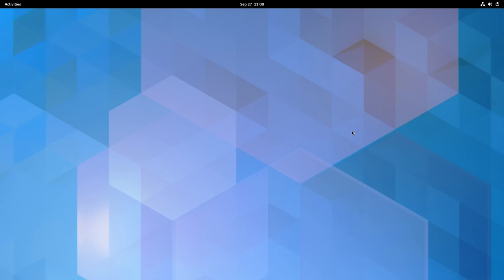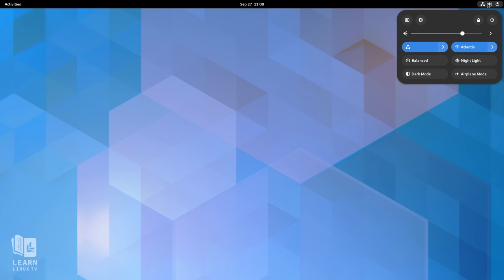Now, one of the biggest changes this time around is the addition of quick toggles. So on the upper right-hand corner, if I click on the status menu here, this particular menu is used for system-related controls and toggles, such as setting the volume or restarting the computer. And it's been fine. It may not have been the best status menu that I've ever seen, but it hasn't been the worst either. Again, it's been fine.